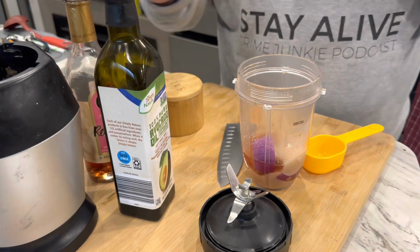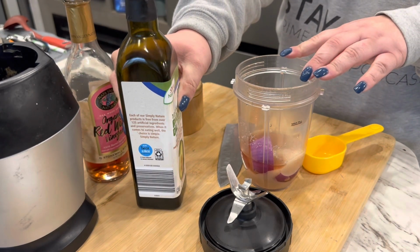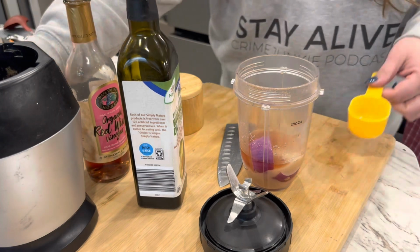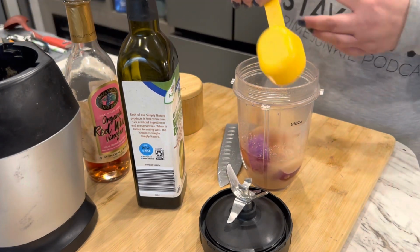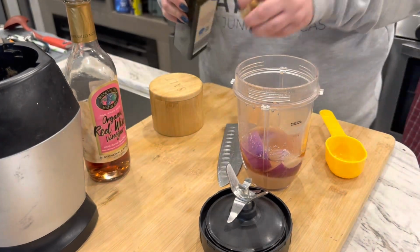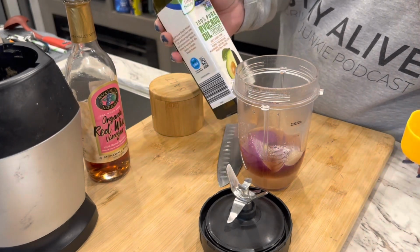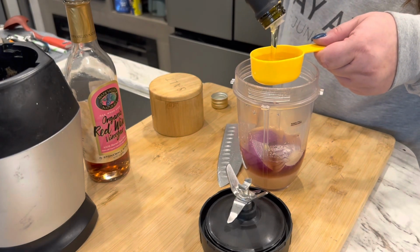All right. And then this recipe also calls for a teaspoon of dry mustard. I never have that in my house, so I never put it in. But it also calls for 2 tablespoons of water. That's just to help stretch it a bit. And then 1 cup of oil. The original recipe called for vegetable oil. I always use avocado oil. Just make sure you're using an oil that is light in flavor.